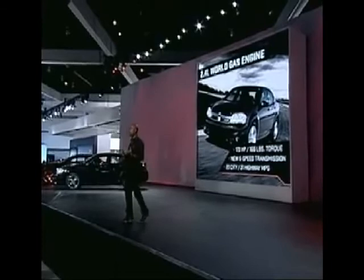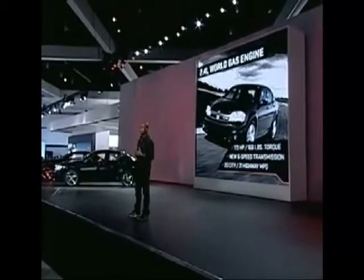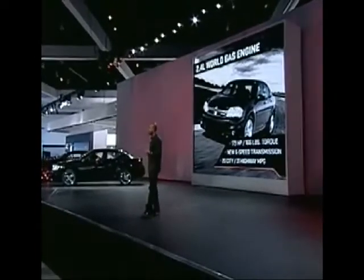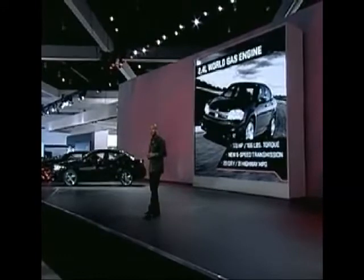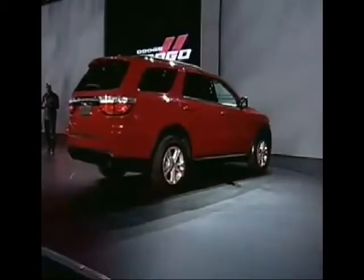And the performance of the car has been augmented as well. We always had a decent four-cylinder engine, but it was mated to a very old-tech four-speed transmission. So we're mating our world engine, made in Dundee, Michigan, with our new six-speed transmission. The combination really wakes up the vehicle, giving very competitive fuel economy at 20 miles per gallon city, 31 highway, and brings the fun back. The car really accelerates well.